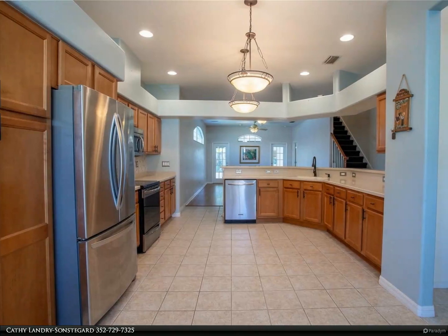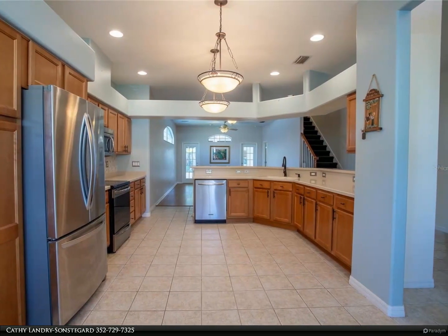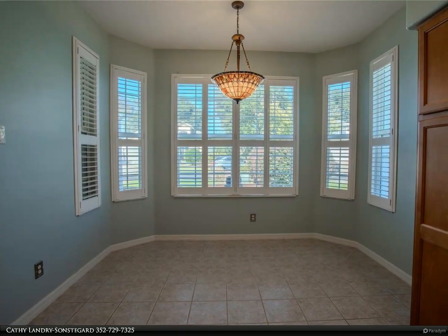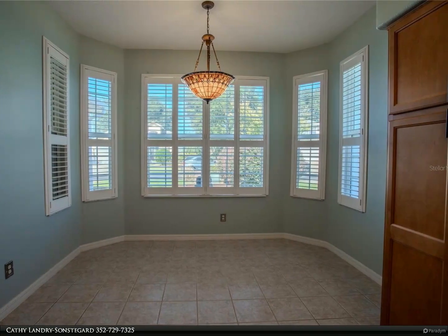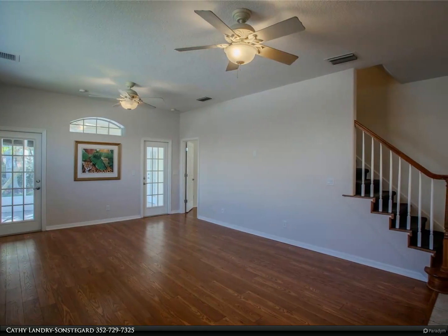solar panels, whole house water filtration system, double pane windows, beautiful wood laminate and ceramic tile throughout, oversized garage with workbench, golf cart garage, garage screen, insulated garage doors, paver driveway and walkway, and more.